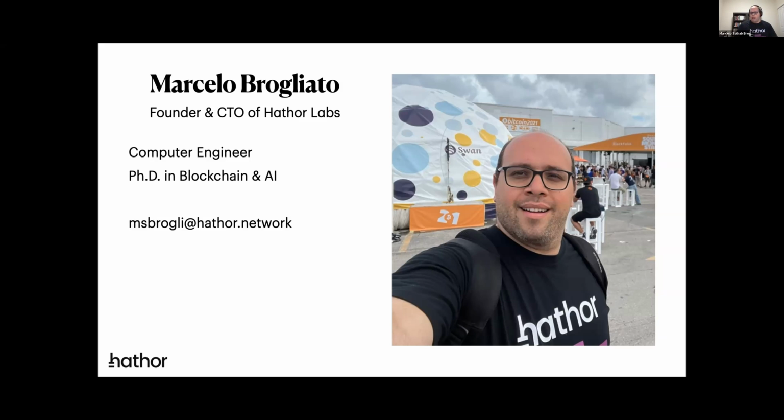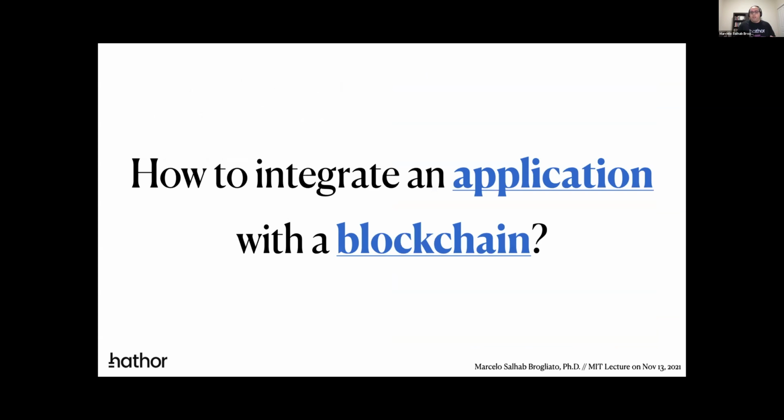So let me start. I guess you are in a class for blockchains and artificial intelligence, and you need to integrate your pitch with a blockchain. So the first question is, how do I integrate my application with a blockchain? And out of this question, the next natural question is, okay, but what is a blockchain? What does this term blockchain refer to? I have to have this understanding.